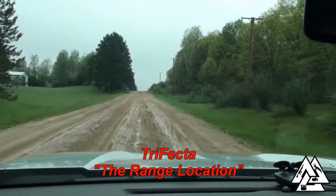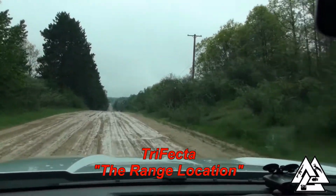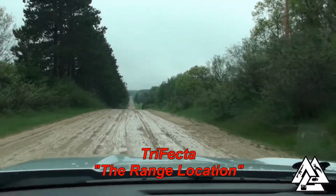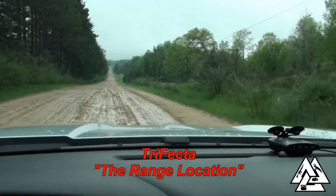No problem for a Chevy truck. There's a deer right there running across the road. There's another one. Oh, slow down. Yeah, there ain't no deer around.